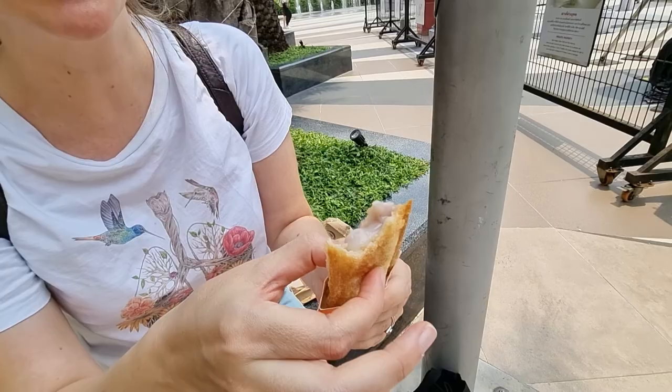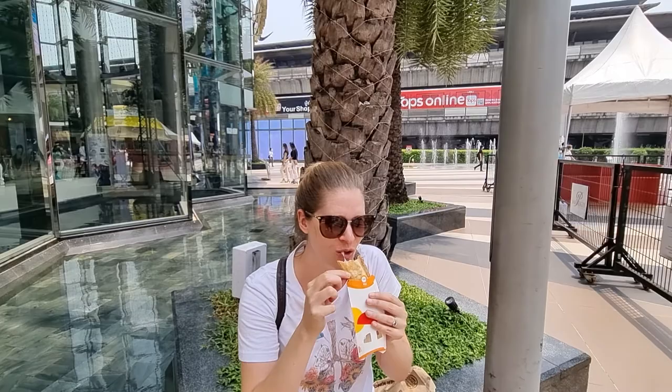That's why it kind of has a purple tinge to it. It's from the taro. But oh my god, for me this totally trumps any kind of McDonald's apple pie. I wish I could get this in Western countries, because it's probably a good thing I can't get it, because I would eat this all the time. Okay, I'll leave some for Henry.